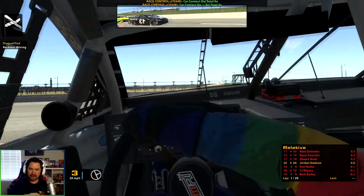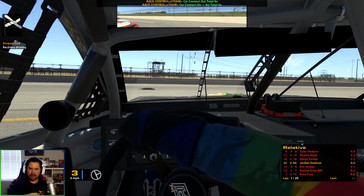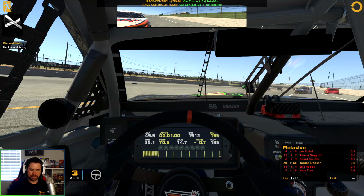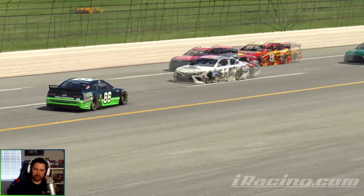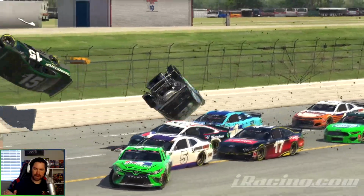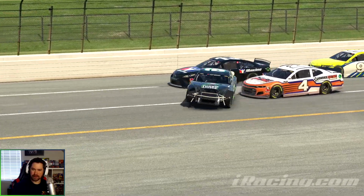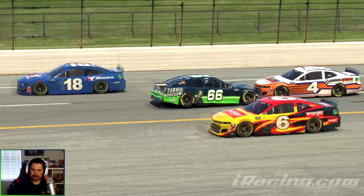Oh, we are definitely airborne. I wonder how many people we took out. Looks like a good number already. Let's take a look. Here's our first view in slow motion. Bam, we got a head on with that 15. Sent him straight into the wall. A lot of the same kind of carnage that we had in the last wreck.